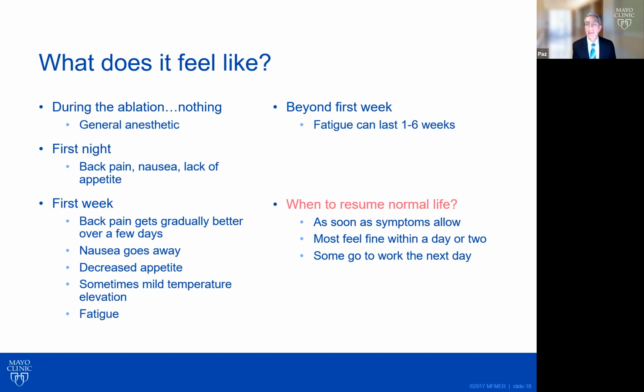I will not limit your activities as a result of what we did. Now, why is that? Because the body will warn you. If it doesn't feel good, just back off. It's fine if you don't feel like doing something, just take it easy. But if you feel like going to work, go to work. If you feel like doing chores, do chores. There is no official or mandatory change in your activity as long as you're feeling fine.